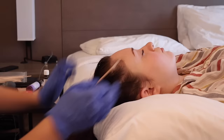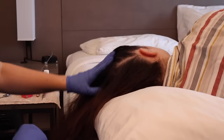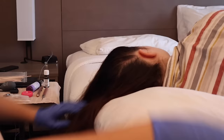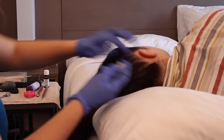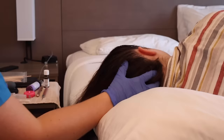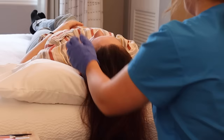Can you really gently turn onto the side for me, please, so I can get to the back? Perfect, thank you. And turn to the front again. So I just want to massage this into your scalp so it's nice and evenly distributed, okay? Just relax.